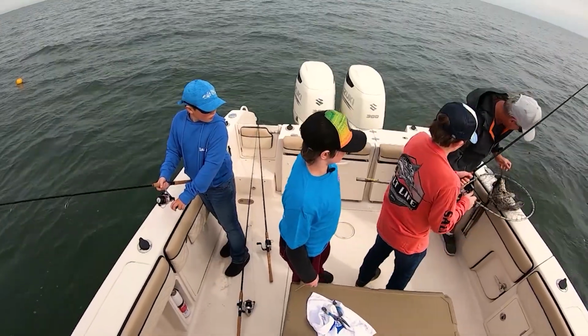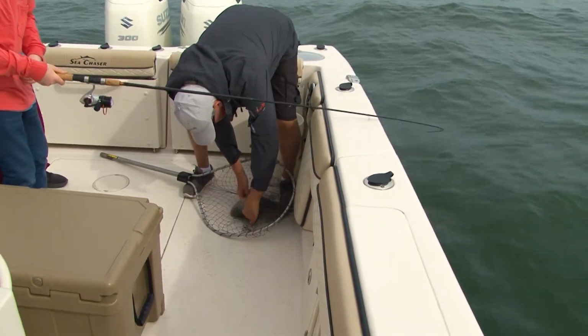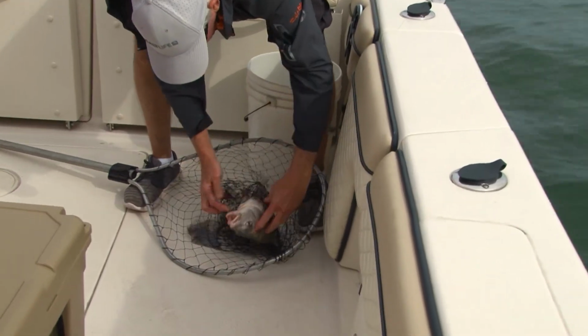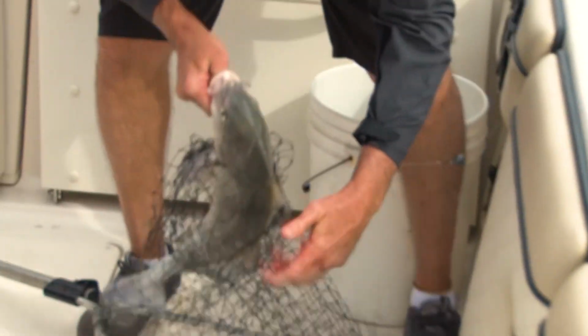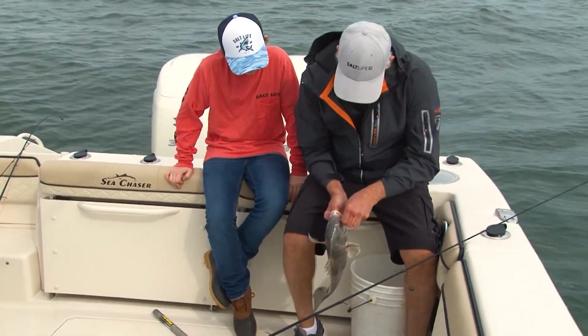Man, one of the bycatches of catching sheephead are black drum. They eat on the bottom too, but a lot different than a sheephead. Let's get this guy out and take a look at it. When I first got a nibble, I thought it was a sheephead because I've never caught a sheephead before. So black drum's a little different. We got the trocar hook, got him right there in the corner.